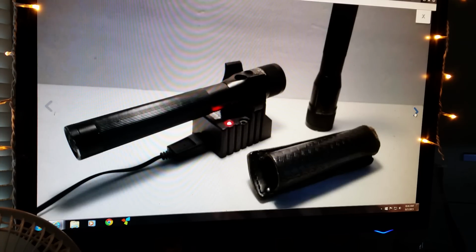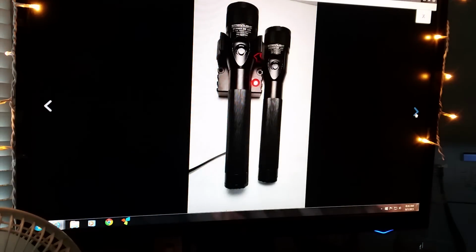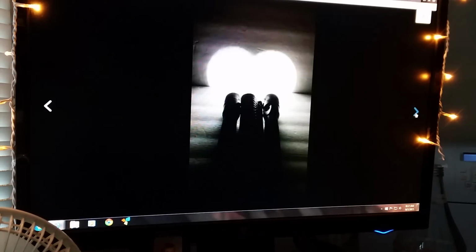Shipping was the most difficult thing I had to learn when it came to eBay as well. But anyway, this is 2 Streamlight Stinger DS LED C4 flashlights. They came with the charger and also a leather holster. These are very high-end, even though they're used. This sold for $140, buyer paid shipping.